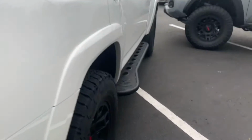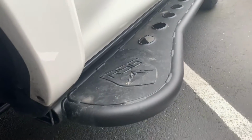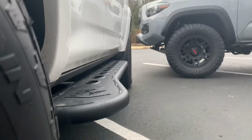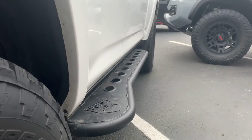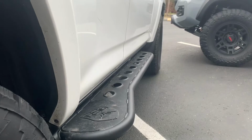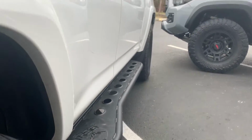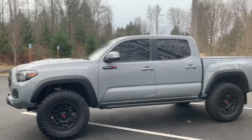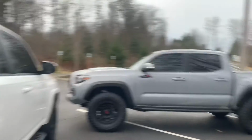And over here we have the flat RSG rock sliders. So no pitch to it, which I personally like better, just because it does double as a side step a little bit better. And when you have little ones and a family, a 5'0" wife, it just helps out a little bit better. The ones over there on the Tacoma, they're functional too as a side step. It's just a higher up step, of course.